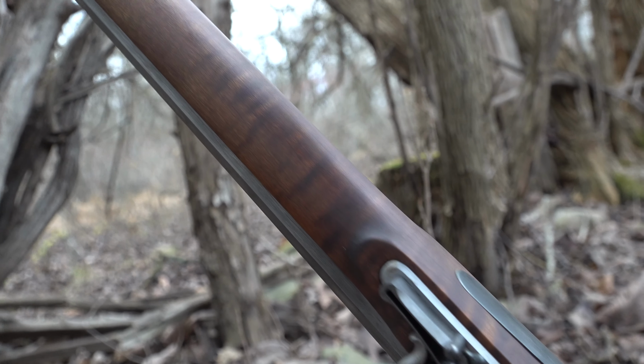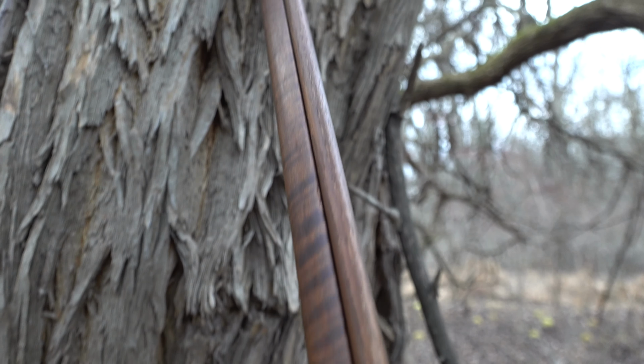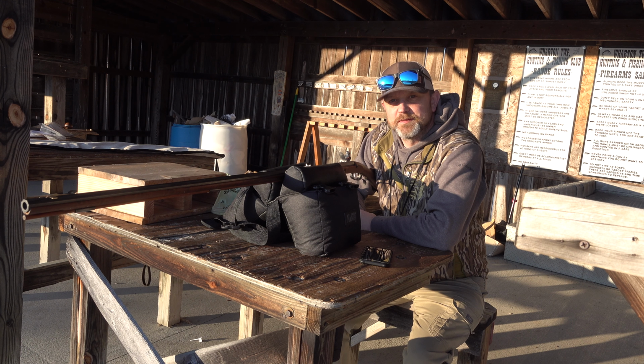So just finished it up last night, got the ramrod done. So I rushed up here. I got about 45 minutes to shoot. I'm gonna rip one here real close just to see if I'm anywhere in the ballpark and see how she shoots.